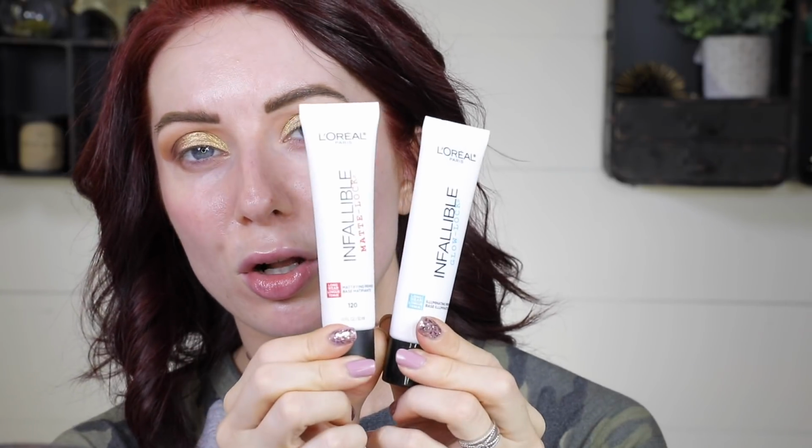I have two primers today. I think I'm gonna try to use them both. These are the new L'Oreal Infallible Glow Lock and Matte Lock. I'm really excited. They're supposed to be long wearing primers. So we're gonna start off with the matte one down the center of my face, because that is where I tend to get a little bit more shiny.